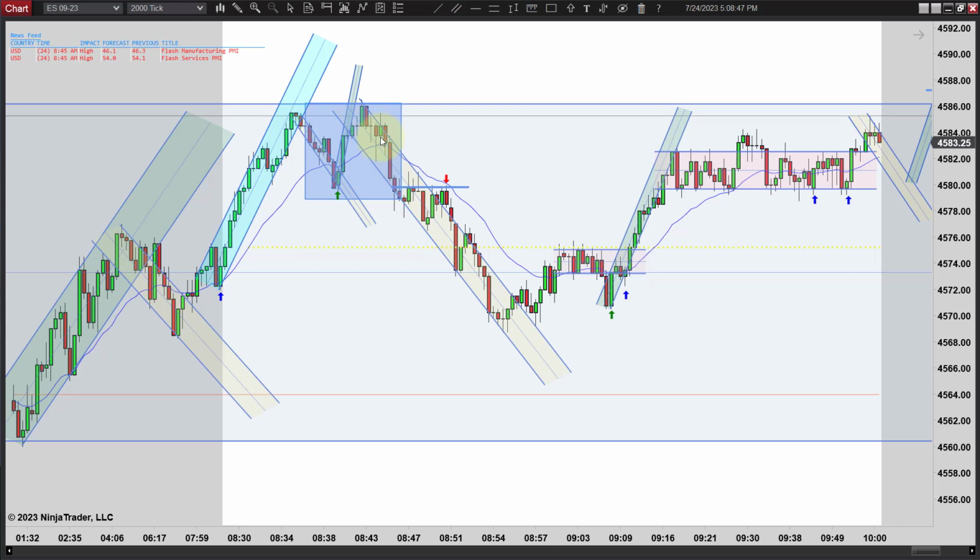You can see we got a lower high here, but not a good setup. It's still above the EMA. Then finally, there's a hidden second entry here that confirms that trend line. I didn't mark it. It's another one. If you're a more advanced trader, maybe you take that one.